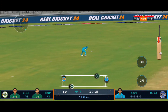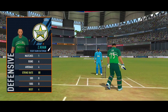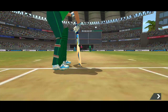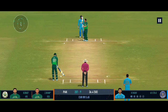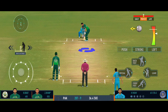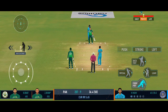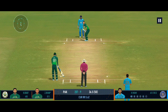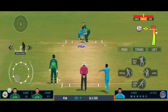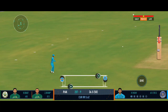Turned away for a single. I tell you what, he uses the crease well to play the spinners. That's fiery from the bowler. Very good running between the wickets.